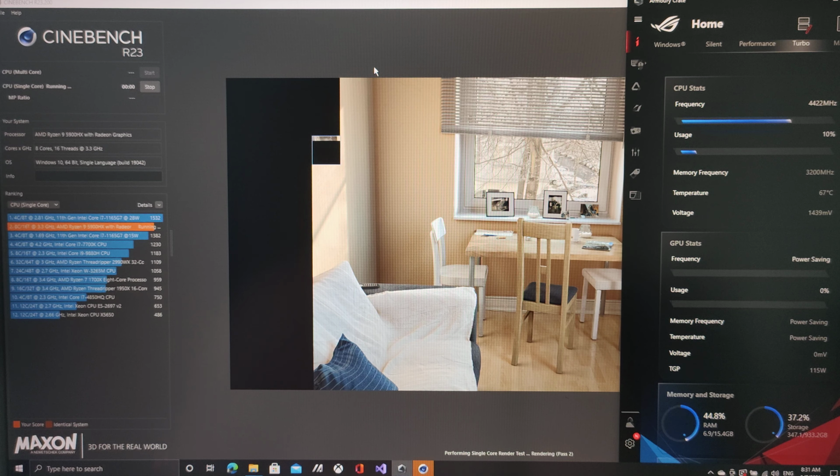Yeah, the R23 benchmark is super lengthy. It's slow and lengthy. But as you can see, our clocks are still at 4.4 and we are hovering around 66 and 67 C, and that's an amazing temperature for a high performance processor.